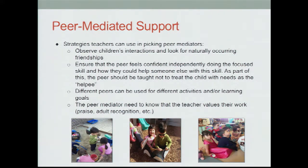Oftentimes, I think we feel that the student who is the most independent with the most skills will be the best peer mediator. That's not always the case. I always feel that the peer mediators have to form a relationship with that student. It can't just be someone who's a leader in the classroom. It could have a negative effect on the child unless they have that kind of relationship.